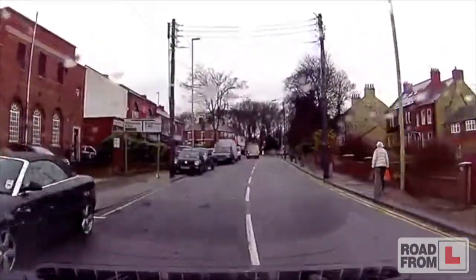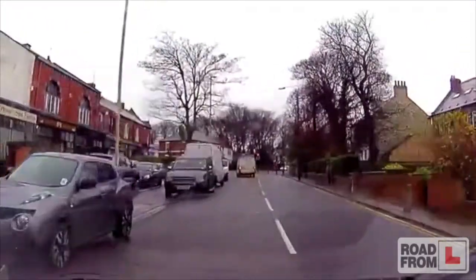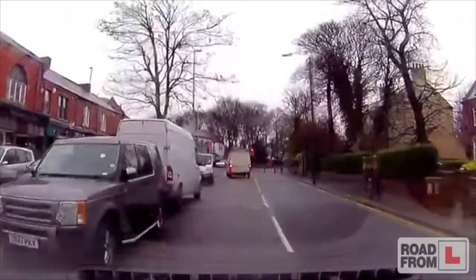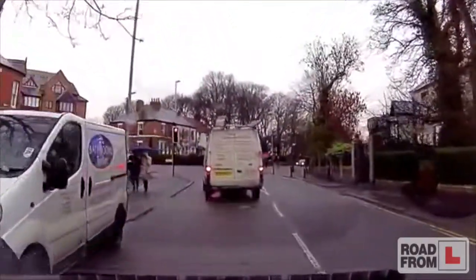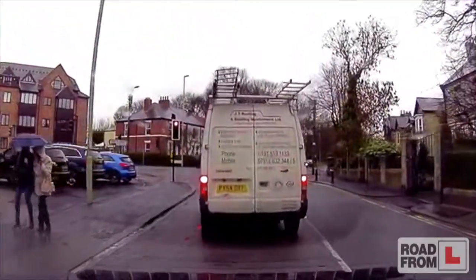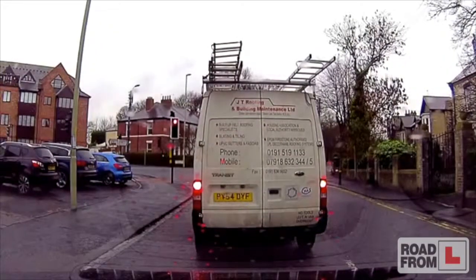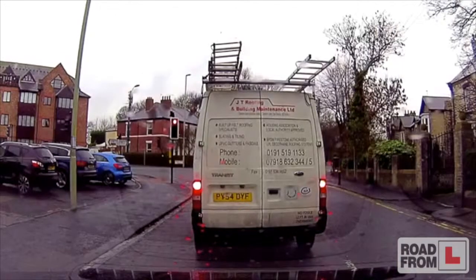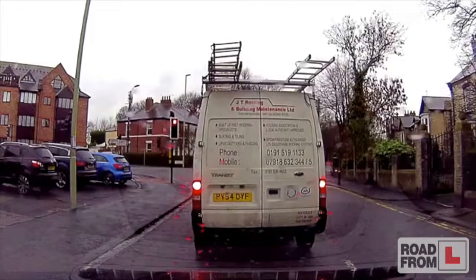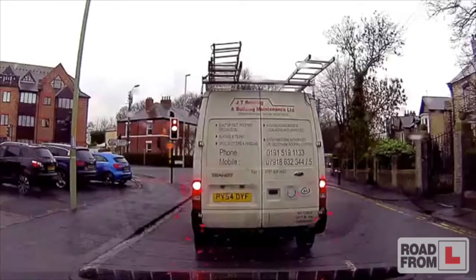So there's the sign saying Sunderland A184 is to the left. So I check my middle left door mirror, just covering the brake, clutch down, just letting the car roll up and stopping half a car length back. Putting my handbrake on, I'm just going to select neutral and just sit and wait for my lights changing. Now, while I'm sitting waiting, I'm watching for anybody coming up the left hand side of me, like cyclists, because you know what cyclists like.